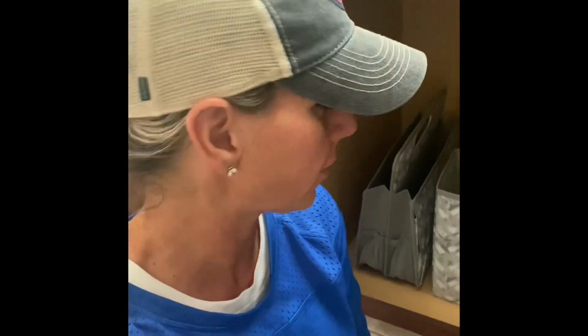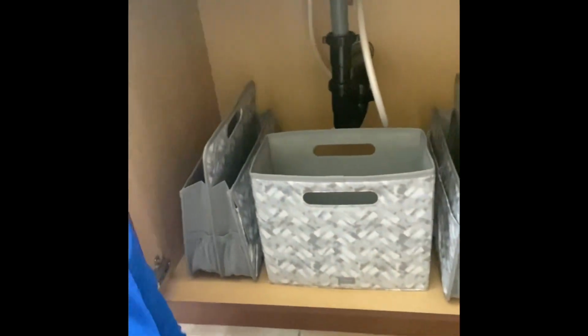All right, so I'm still in the bathroom, but I cleaned out everything. Got all the trash out, just things to donate that I'm never going to use, makeup and things like that, and then trash, right? But I wanted to show you, before I fill it up, the 3 products.